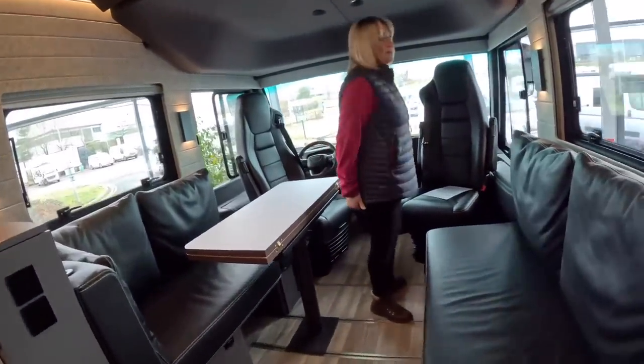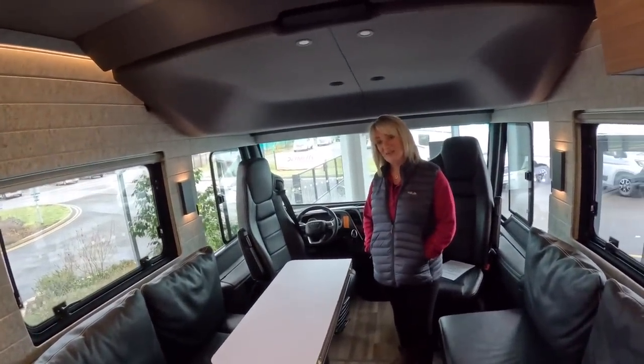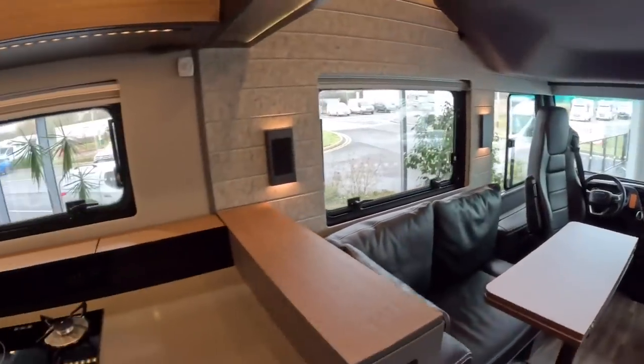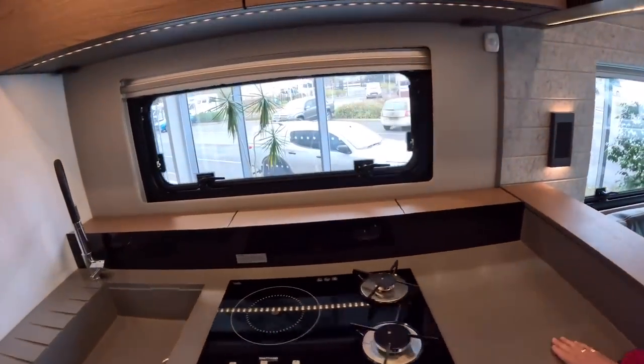Wow. For £330,000. I know, but wow. Would you pay £328,000 for a van? It is very nice. I'm not sure I would, to be honest, if I had the money.